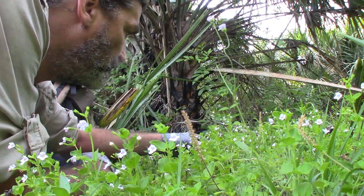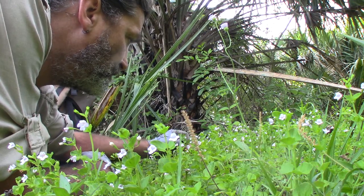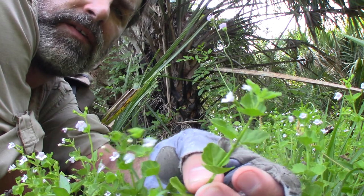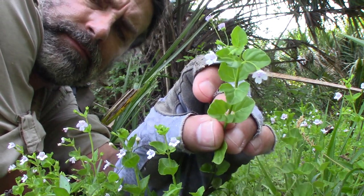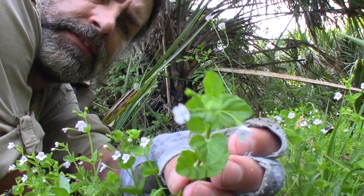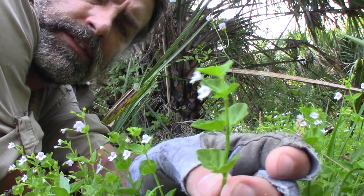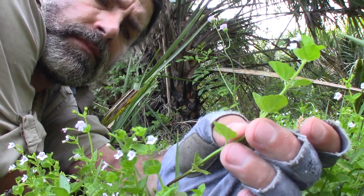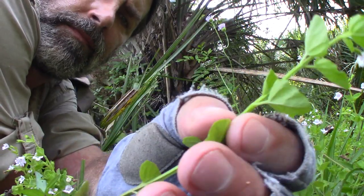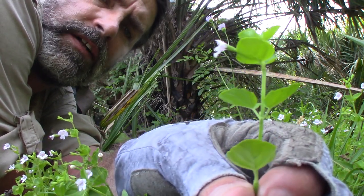Just show you one more time what it looks like. You see the little four petal flowers there. Nice little lobed leaves there. That's what it is. It's got a nice square stem. But this is a really, really nice wild edible here.